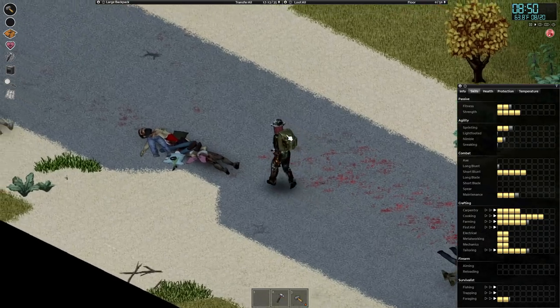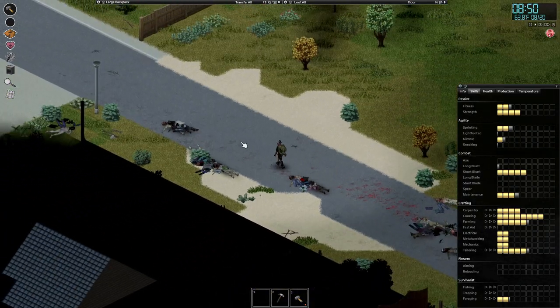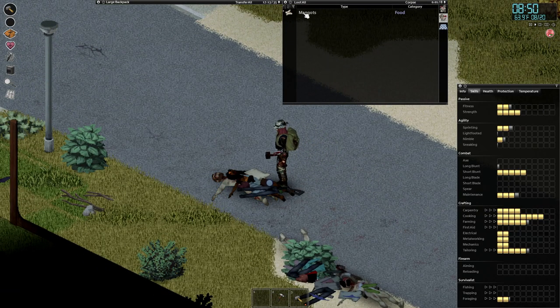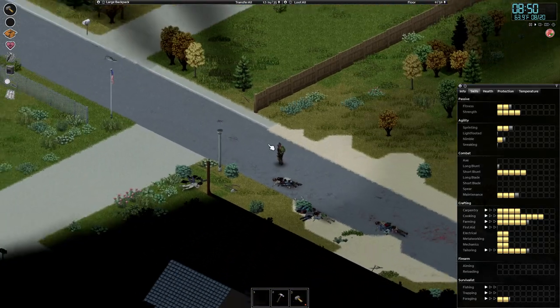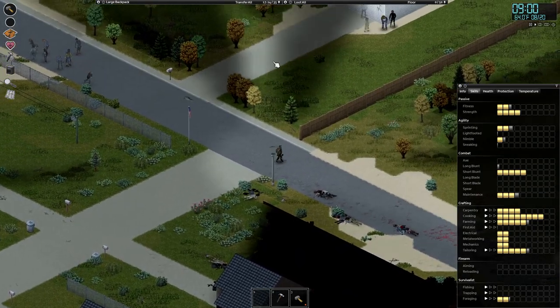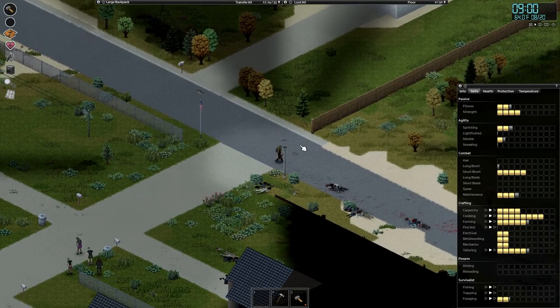Maybe we'll just keep clearing away here and then work towards the houses over here. There's like an alarm system here recently. But I guess we can loot maggots from the zombies here that have been here for a bit. So a few zombies there, a group there, then a group there. There's like three groups.